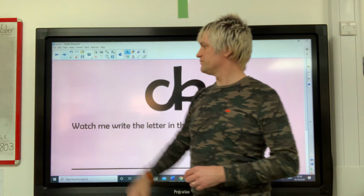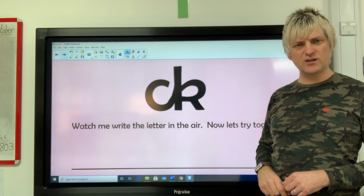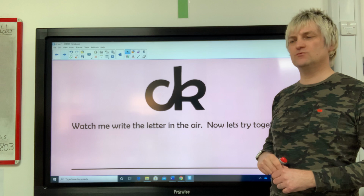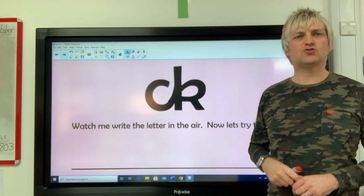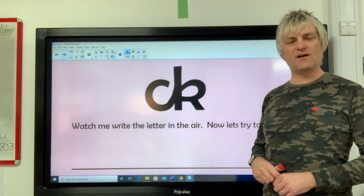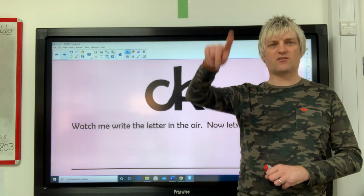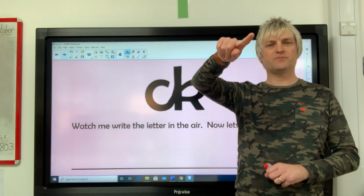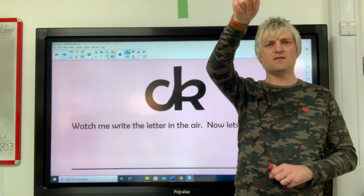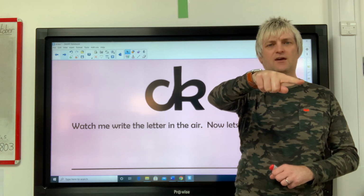Let's move on. We're going to have a go at writing the k. And this is a tricky one because it's two letters together to make one sound. They hold hands. They are joined together. So I'm going to show you how to join it if you have a go at writing. So I'm going to do it in the air first. Watch where I start. I'm going to start near the top. I'm going to go all the way around like this. I'm going to go up to the top over here, down, up a little bit, a loop, and a kick.